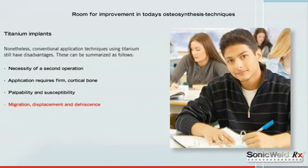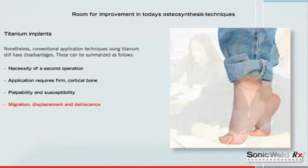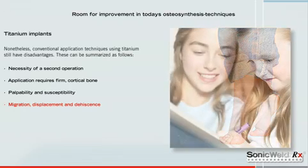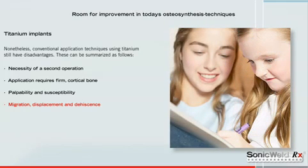Migration, displacement, and dehiscence. These factors represent a limitation in the use of metallic implants in the growing bones of children or infants. The potential for migration has led to a more prevalent use of resorbable fixation in the growing cranium. It is exactly the developmental stage, however, that is ideal for the surgical correction of craniofacial deficiencies and malpositions.